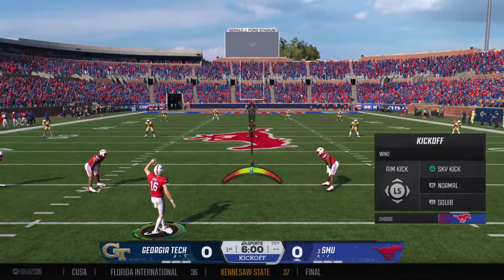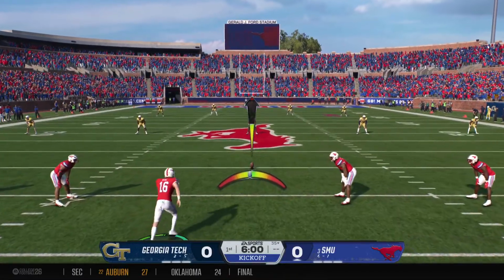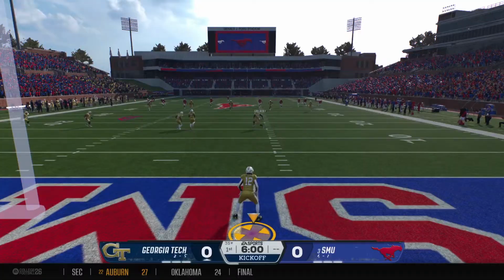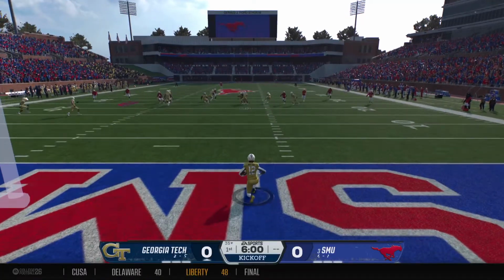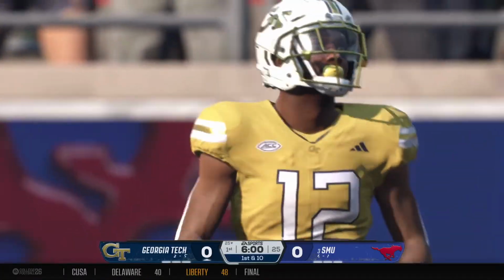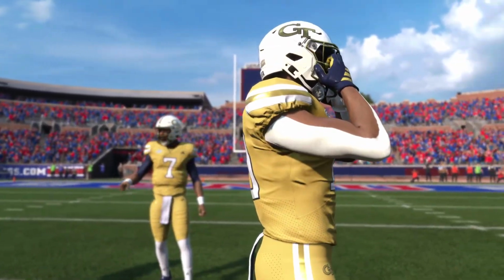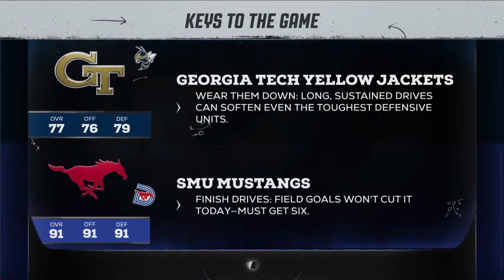The Mustangs will kick it away to start. And it'll be a touchback. The ball will come out to the 25-yard line. The Yellow Jackets offense will have the first crack at it in this one. What a great group of receivers they run.